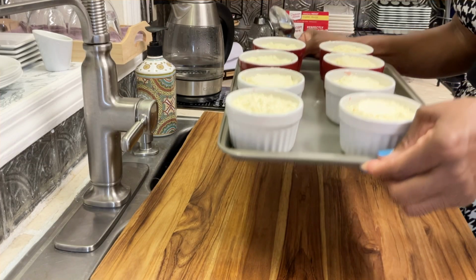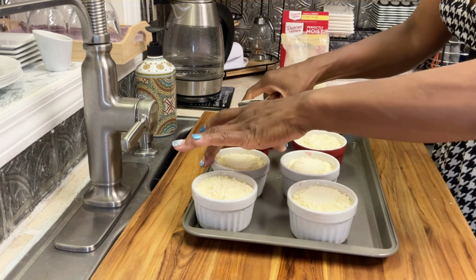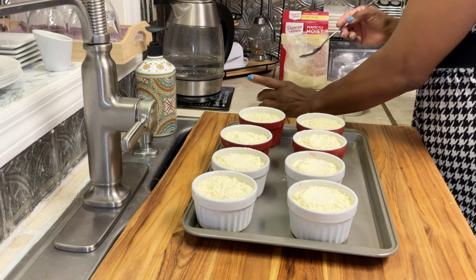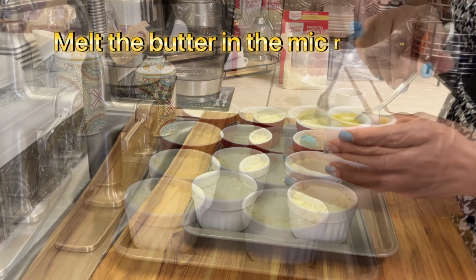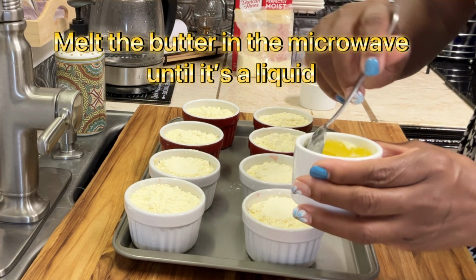I place my ramekins on a cookie sheet for easy handling. Take the melted butter and add it on top of the cake mix.